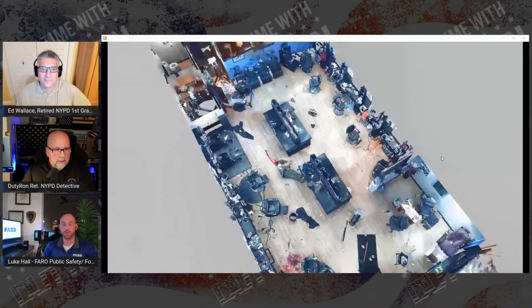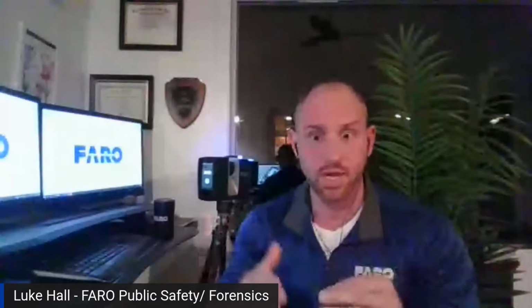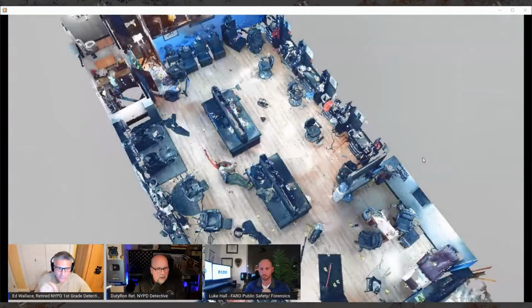And one more thing I'd like to add too, in our Faro zone, you mentioned animation, right? You could walk through there. Well, now in Faro zone, you can literally create an animation to show the perpetrator, the suspect, enter the way that they entered and fire those shots with trajectory paths to strike that individual. Yes. It's amazing.